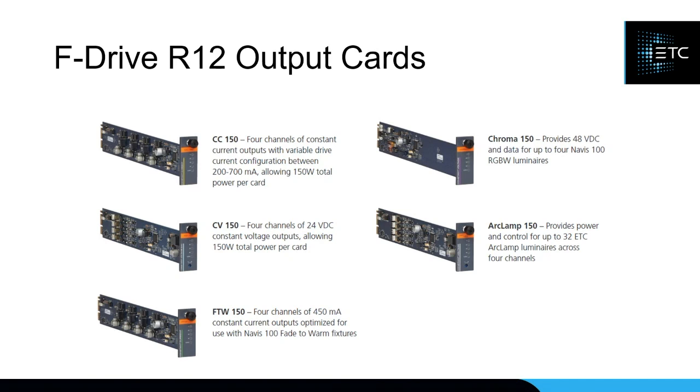The clever thing about the CC150 card is it's also possible to dynamically vary the amount of LED drive current that's required in order to control a particular luminaire. So if you want to use the ETC Navis 100 luminaire, well, that particular product needs 600 milliamps of drive current, and that's what we default the card to. So you can purchase a Navis 100 and an F-Drive with some CC150 cards, and the two are just set up to work together.